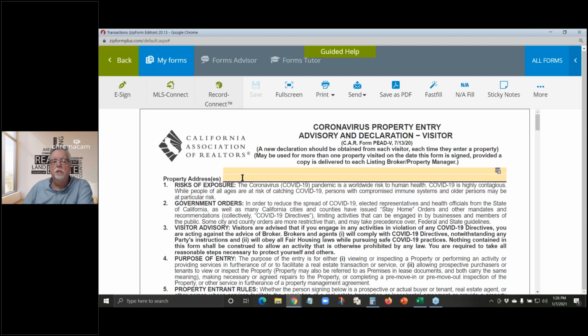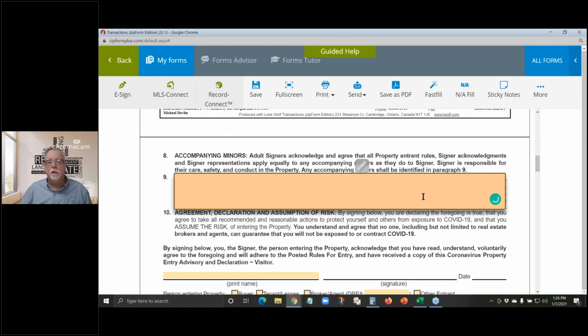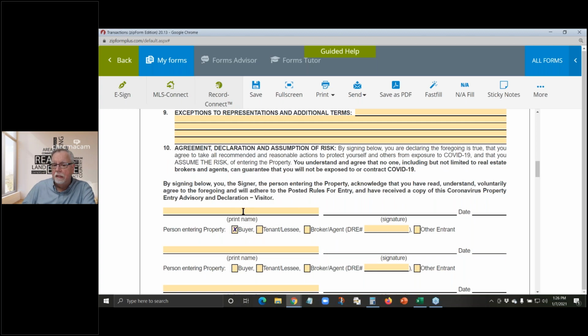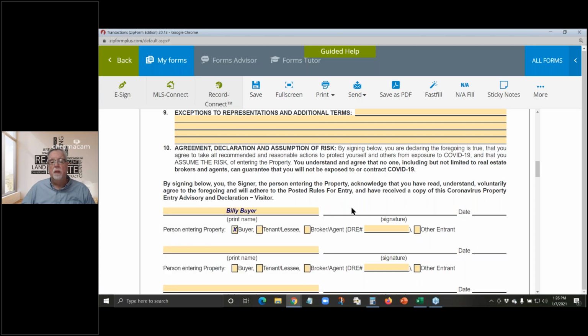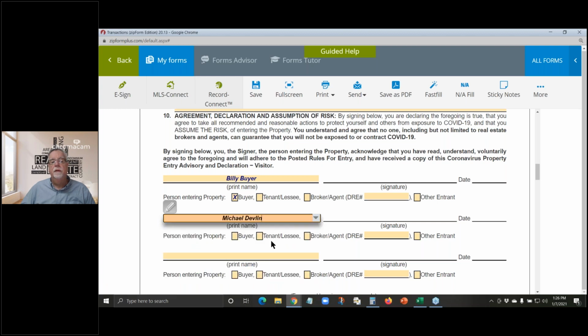So what we're going to do, and if you just click here, it'll default to whatever property you put in MLS Connect. So we go down here, this is where you'd write in the names of children. So I always ask, who's going to be there and what is their relationship? So this requires a little clicking and typing. This is Billy, not Betty, that's a different buyer. This is me, because I'm the selling agent, so I must be here someplace. And I'm the broker or agent, and my DRE number is, it's probably already figured it out.